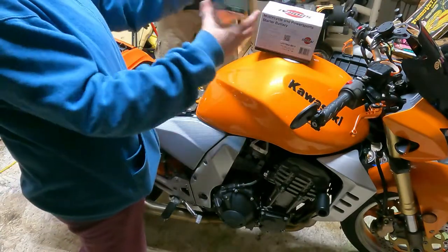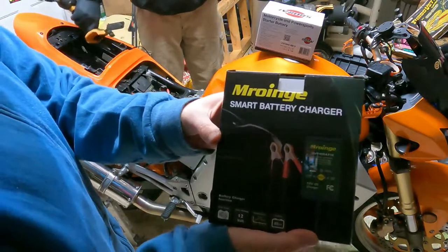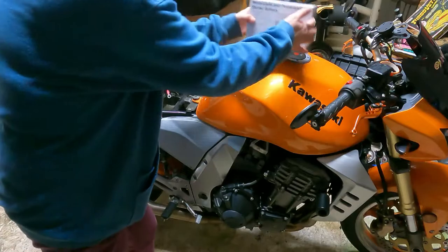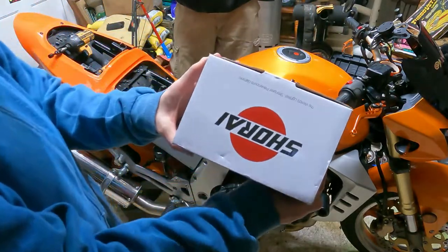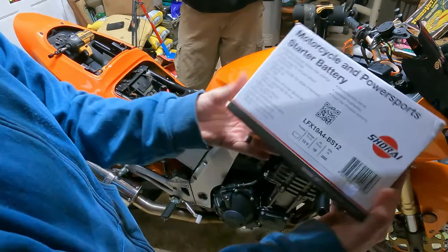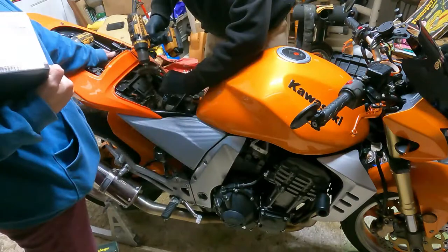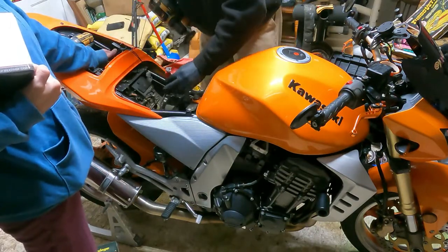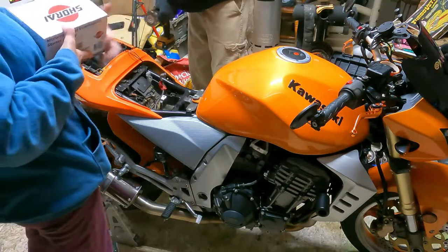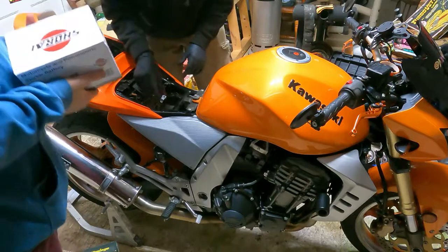And this is what we're using, the Morange smart battery charger. We do our research before we buy things, so we try to buy things that are highly rated by customers. This is what we're putting in Floki. Get them all shined up. Might just hold off on the battery till we get it.